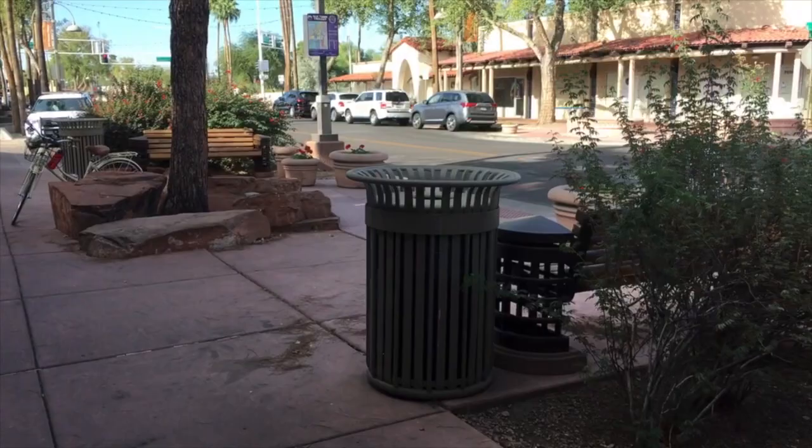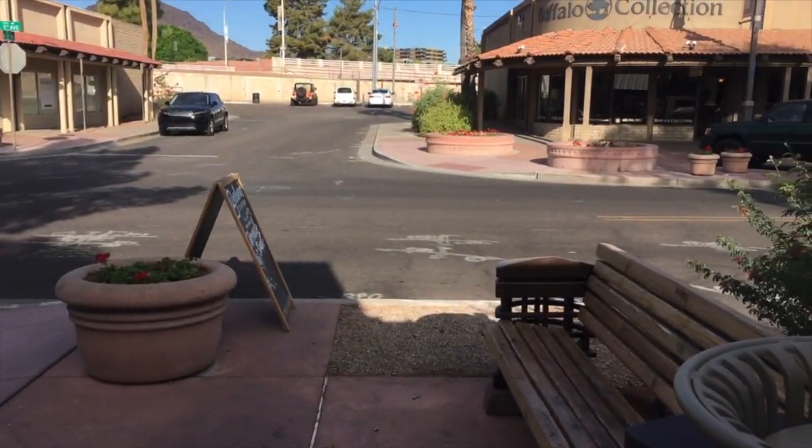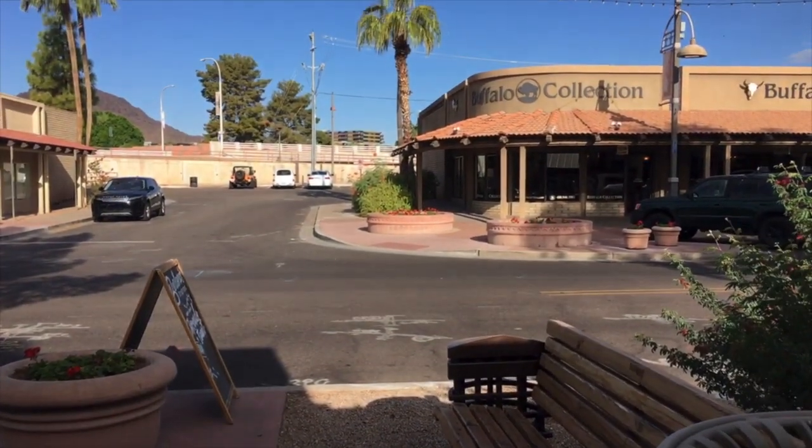Okay, so we've got parking again over here. This is just a lot, so there's no garage on this one. But like I said, it's good to know where the parking is.